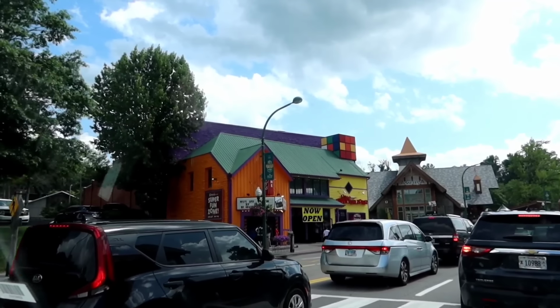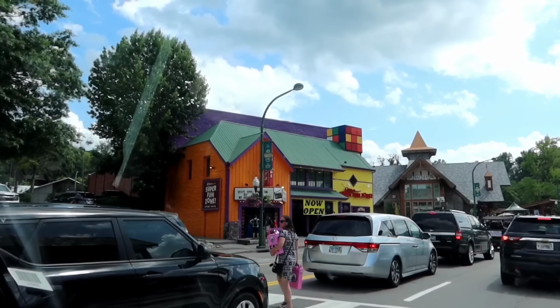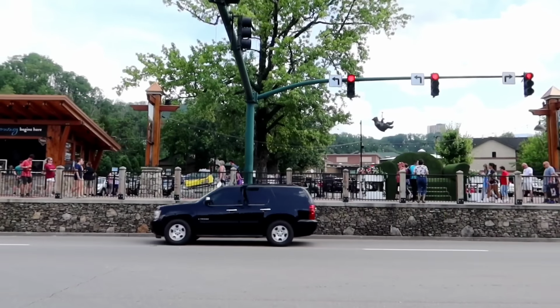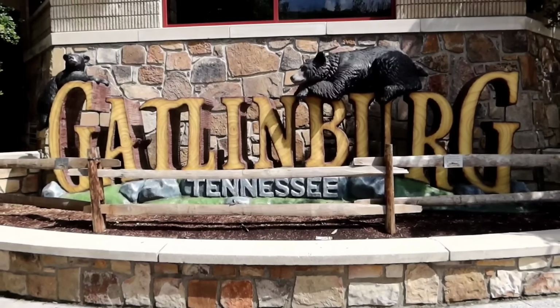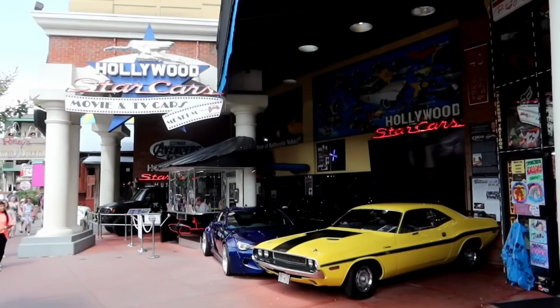Hey, look at that. Gigantic Rubik's Cube. That looks like fun. Look at that bear hanging there, right over that big shrubbery tree. That is cool. And the museum we're going to is right next to this. And here we are. This is gonna be awesome.